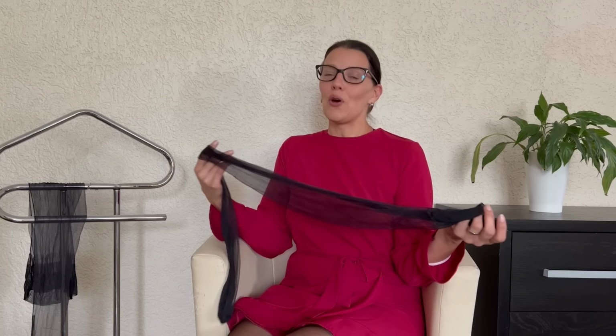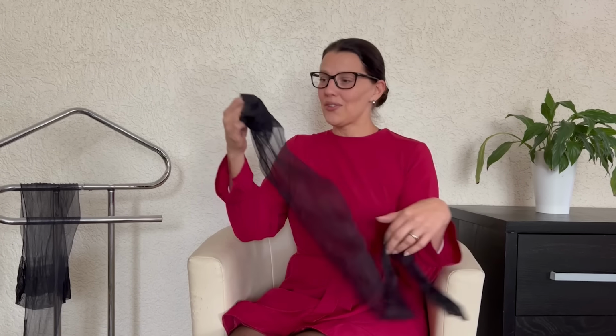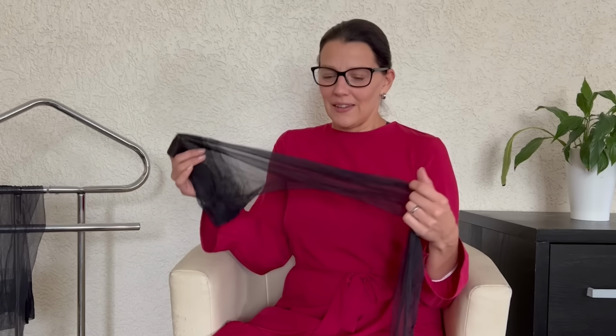A lot of you know that I really love nylons. I'm not talking about tights or stockings, I'm talking about real nylons, but this is nothing for every day. It's not so easy to wear with every outfit because, you know, you can see it, and so you have to choose the right dress for this.